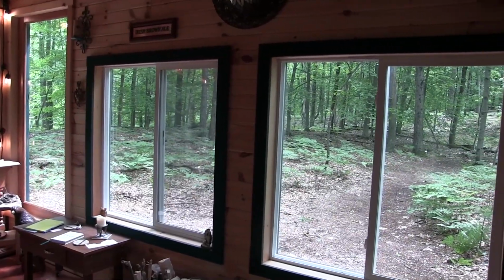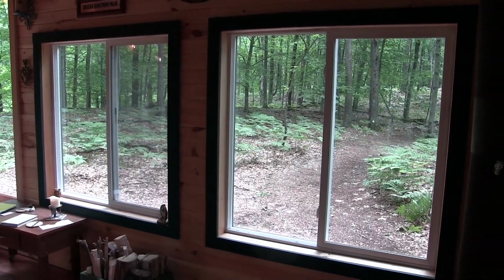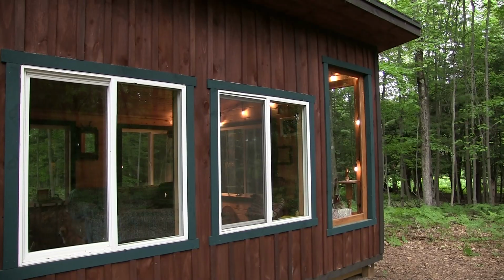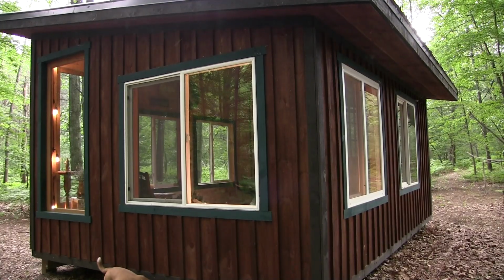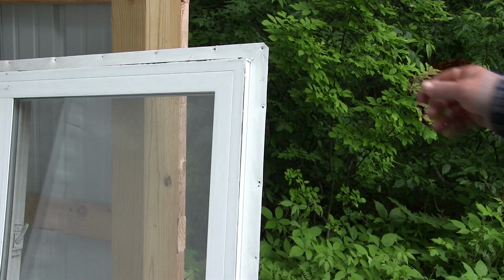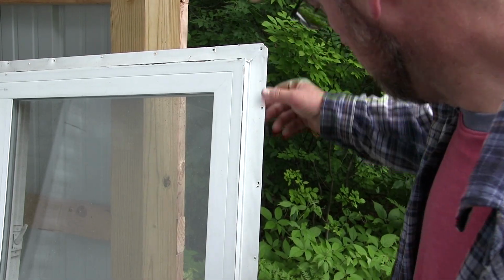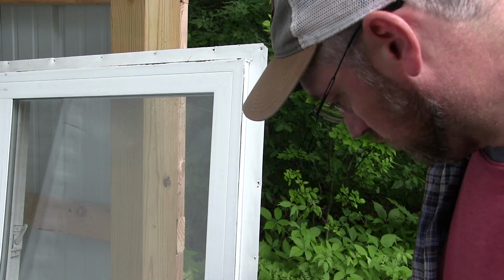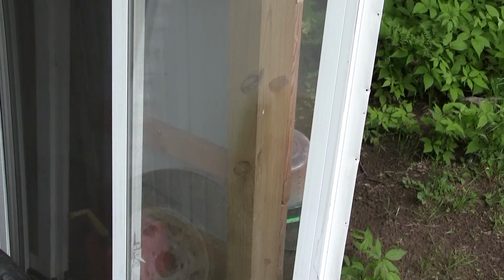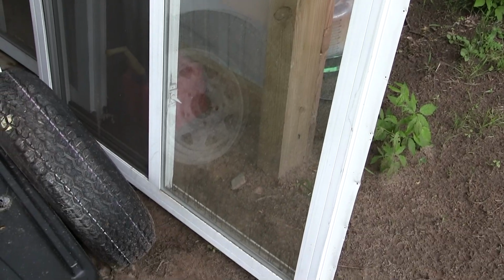When I buy used windows, the things I look for are they have to have double pane glass. If you can see a hazy film between the panes, the seal is probably leaking and it's just going to get worse. The other thing I look for is the nail flange. Sometimes this can get damaged when people remove the window. Little damage doesn't bother me, but if it has large pieces missing, I won't buy it. Same thing goes for doors.